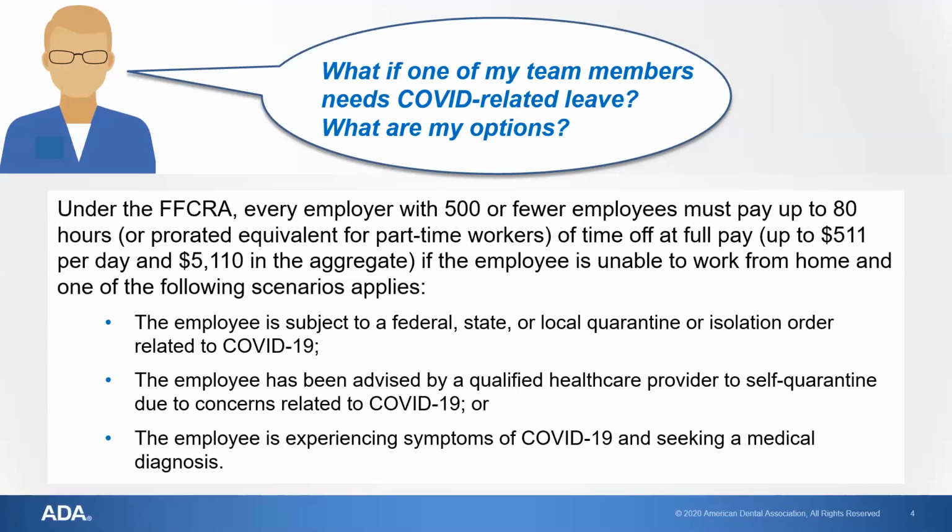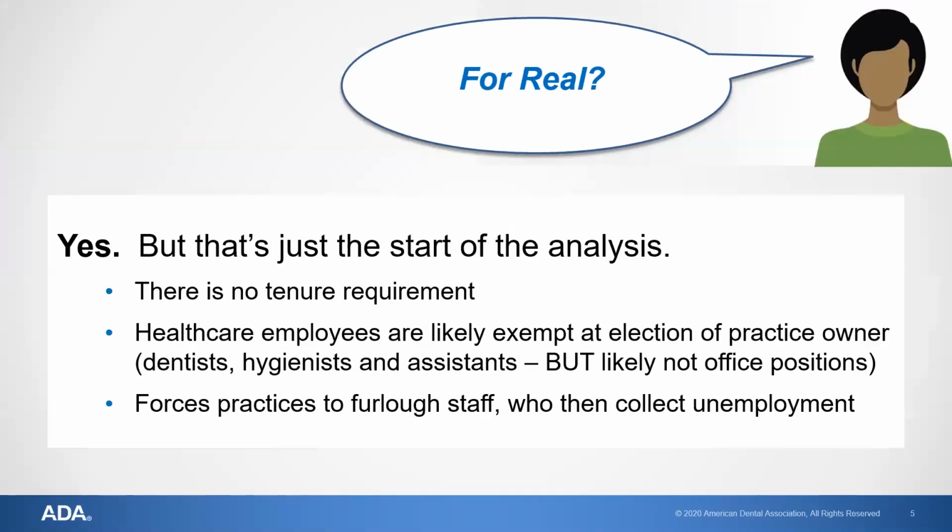Now, that's pretty straightforward. Can we go to the next slide? And the next question I get is, really? Yes, but that's just the start of the analysis to figure out whether or not the practice may choose to pay folks or to find some other alternative.